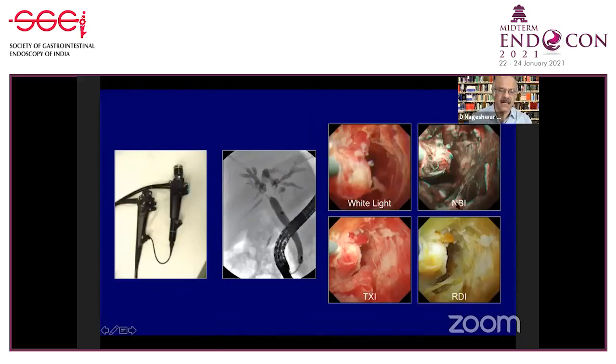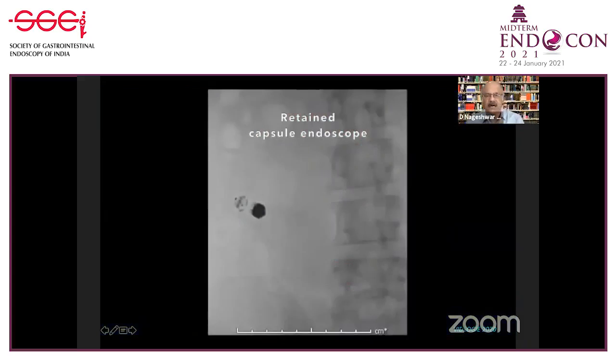And you can see using the red dichromatic imaging, the superficial vessels are gone, whereas with NBI, superficial vessels become very prominent, classic of cholangiocarcinoma.